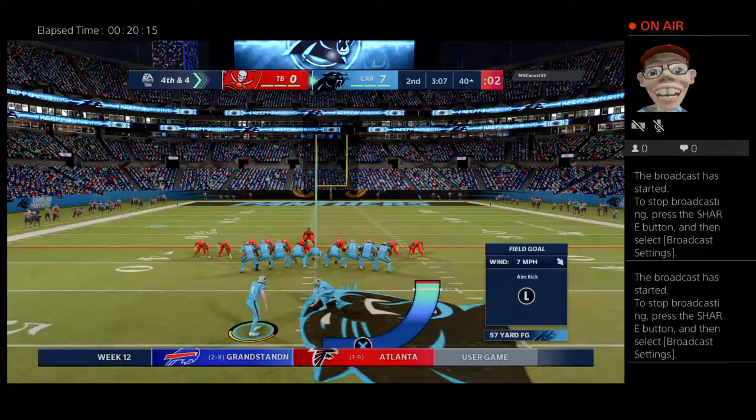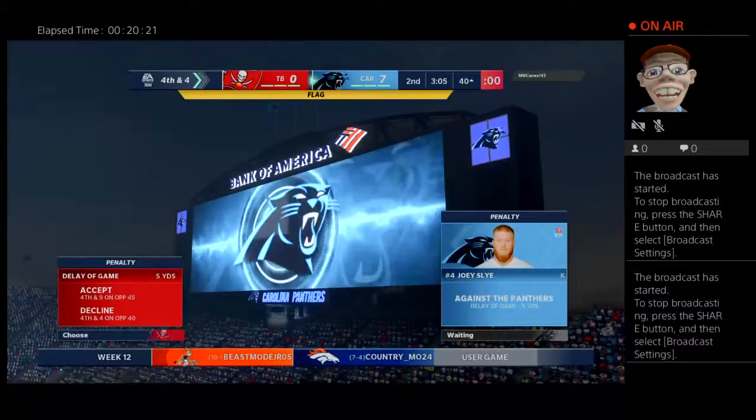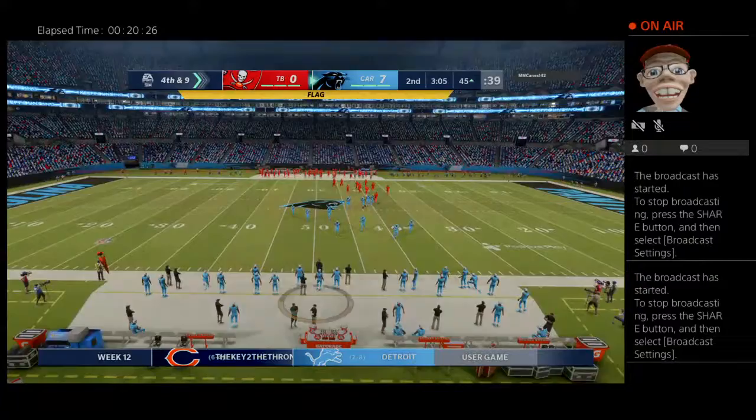And they're not going to get the snap off. This might back him out of field goal range. And that'll set him back five. So on fourth down, kicking it away here, Michael Pilardi.